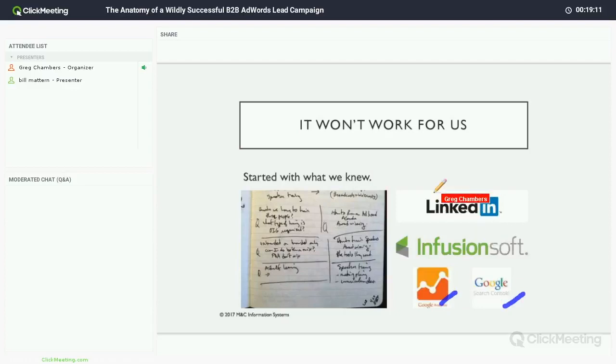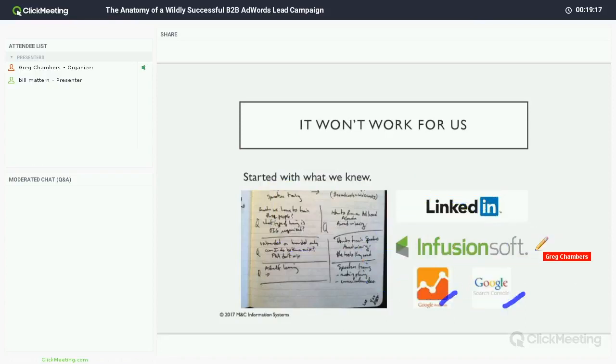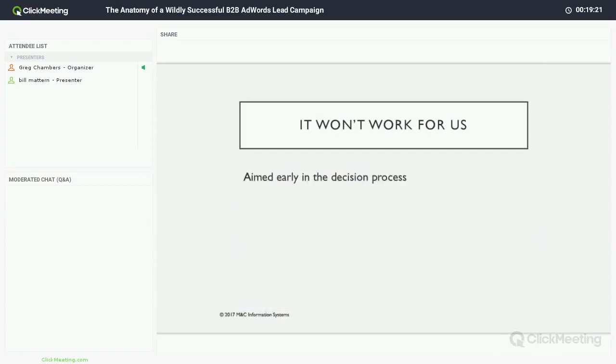So we tried to build a little world where if we presented this information to them and they came to us, we'd be able to at least keep track of that activity. And then we aimed early in the decision process. So armed with all those tools in place, we can start looking at the decision process.